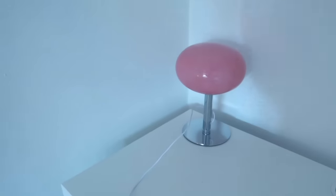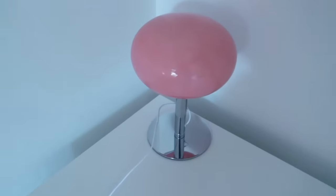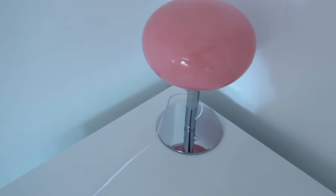I also got this new lamp. I'm not really sure what to think about it. My dad said it looks like a mint imperial, and if you're from England, you'll know what that is. And then I also put this lamp over here. It's like a little touch one, I think. Oh, it's not plugged in.